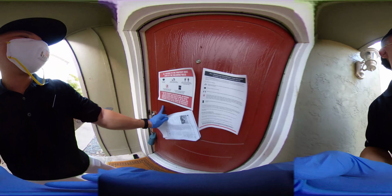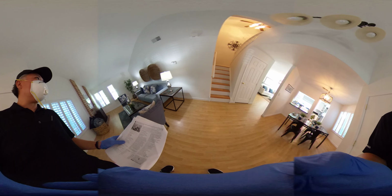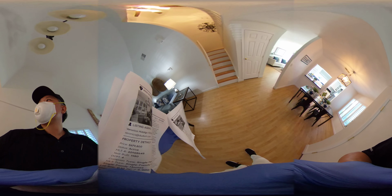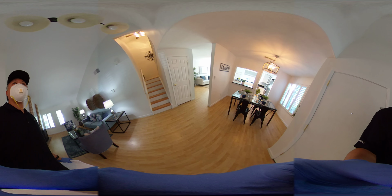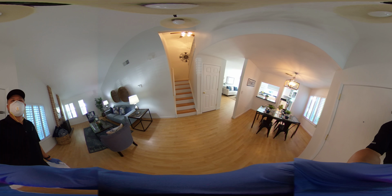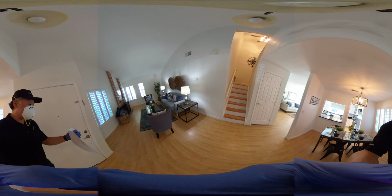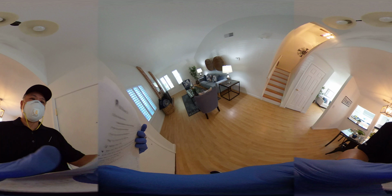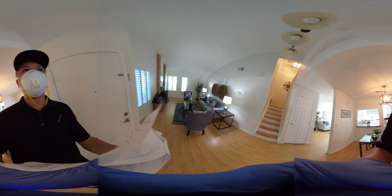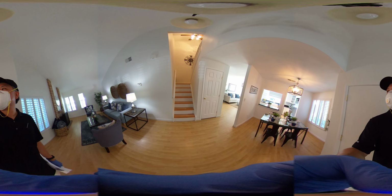Okay. So there is AC here. The street is quiet. As you're probably finding, a lot of this is really about floor plan, because even though this is 1,700 square feet, 1,729, it doesn't really feel like that. It feels more like 1,500-ish.